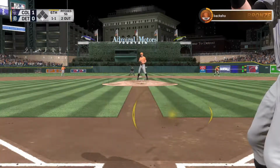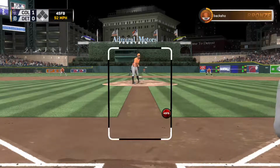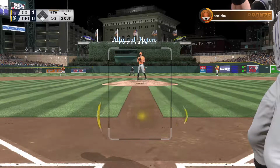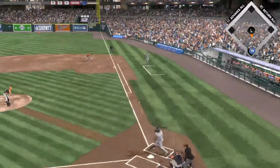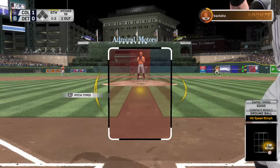Here's the 1-1 delivery. Looking at strike two, a fastball that catches the inside corner. Here's a swing and a ground ball, but this is a foul ball as the count holds steady at 1-2.